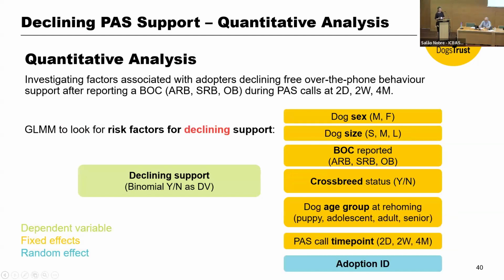But we decided to look a bit more into this declining PAS support, firstly using quantitative analysis. So we have the GLM points listed up there. The binomial dependent variable was declining support, yes or no. And then we had the fixed effects listed in yellow there: dog sex, dog size, the behaviour of concern reported, crossbreed status, the dog age at rehoming, and also the PAS call time point that was reported. And the adoption ID of the dog, which was all individual, was the random effect.